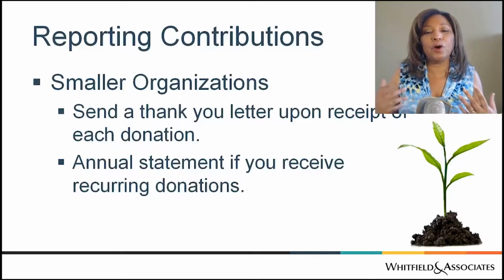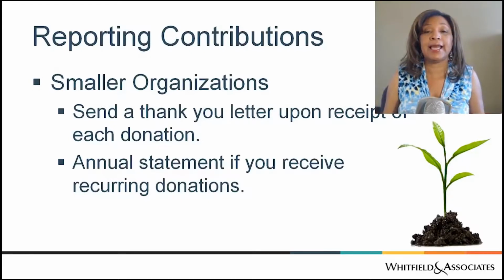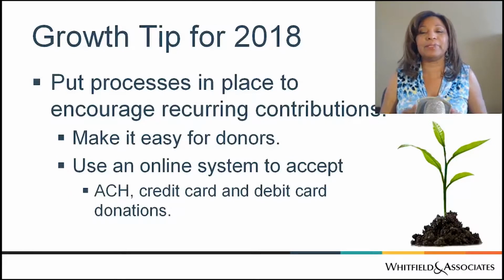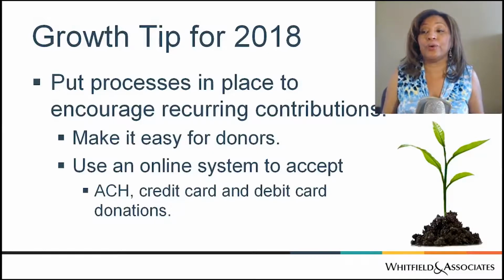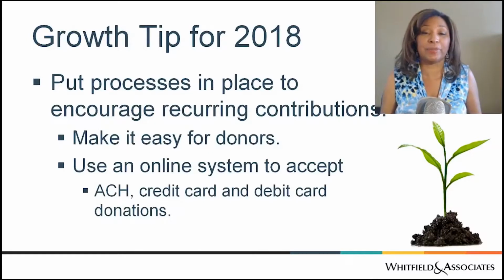If your organization receives contributions on a recurring basis from specific individuals, maybe you have a partnership program, then that's where you may want to look at sending an annual statement to those individuals. Now, one key thing, a growth tip that you want to put in place on that particular note with regard to the recurring donations, is to put some processes in place to encourage recurring contributions from individuals.